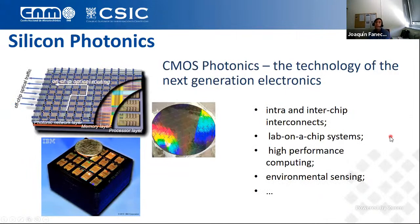Silicon photonics, as I said, is CMOS photonics, a technology of next generation electronics, but they will coexist together because you will need to move from one to the other. You can have intra- and inter-chip interconnects, lab-on-chip systems, high-performance computing, or environmental sensing.